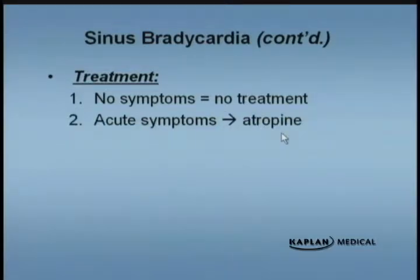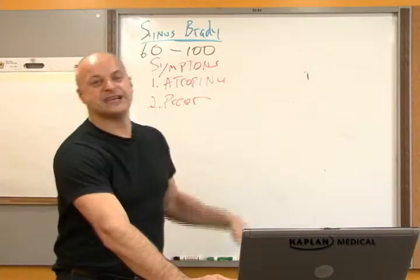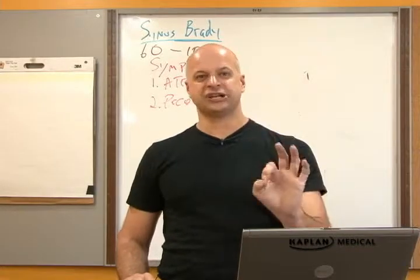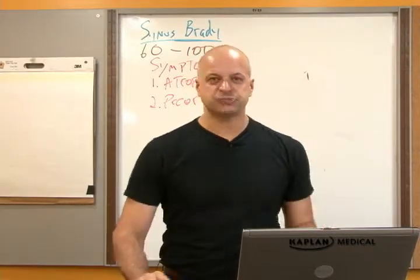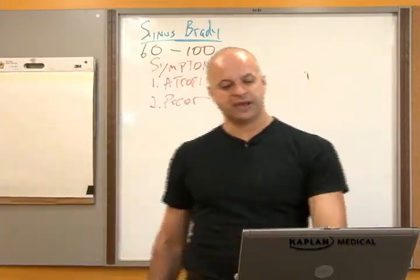What's the symptoms of bradycardia? Lightheadedness, hypotension, woozy, disoriented. No symptoms, no treatment. Sinus bradycardia, symptoms, atropine, the best initial treatment. Pacemaker, most effective treatment. Now, if the symptoms don't get better with atropine, you would use a transcutaneous pacer, acutely. If the symptoms don't get better with atropine and the transcutaneous pacemaker doesn't work, transvenous pacemaker. Sinus bradycardia, no symptoms, no treatment. Yes symptoms, atropine followed by pacemaker.